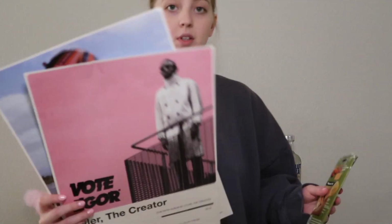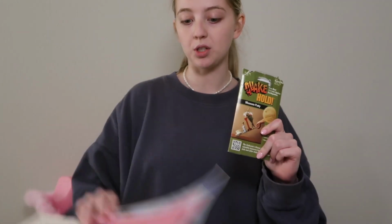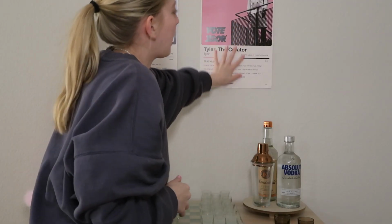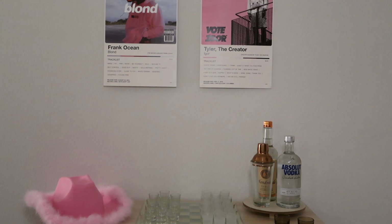Okay, for right now, until I get frames for these, I'm just gonna use this quick hold, which is what I used in the dorms. It's kind of like mounting putty, and it just holds it to the wall. So sorry to my neighbor next door, I just knocked that into there. Okay, I'm stepping back to look. That's so cute. Okay, I'm in love with this. Actually, let me put some more on the bottom of these.